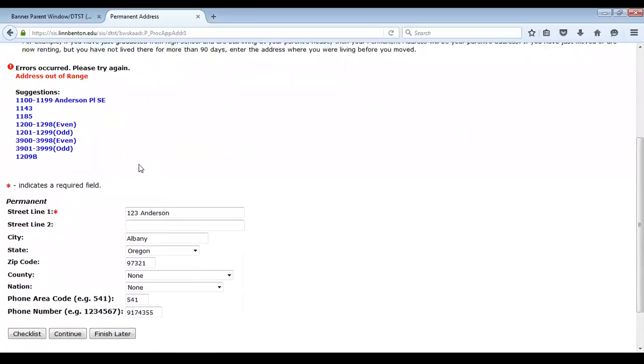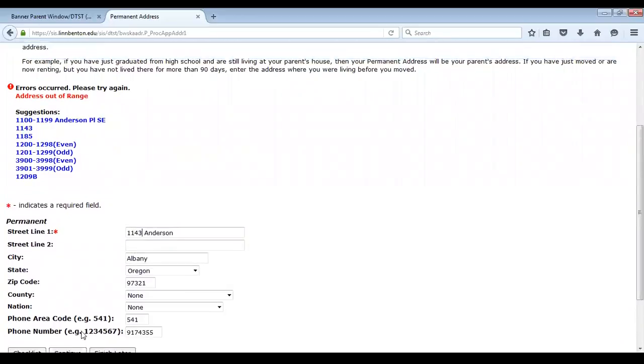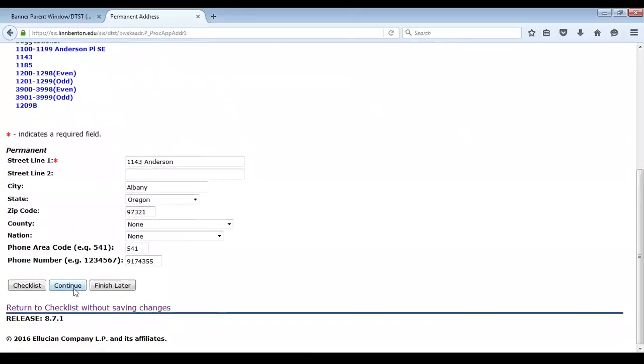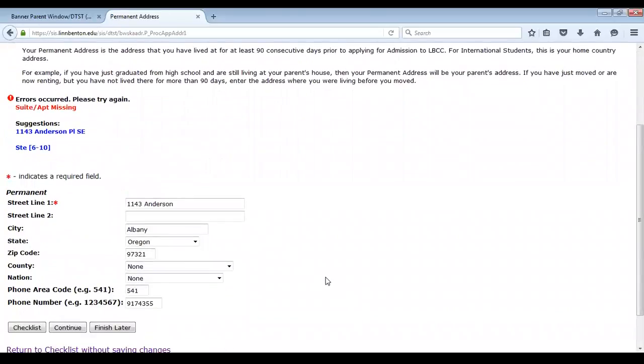So let's keep going. Let's give it 1143 and hit continue. And it comes back and it says, all right, there's a 1143 Anderson Place Southeast. But it knows that there are suites at that address. If you're asking, what happens if there's an apartment number? It'll ask you for the apartment number. And here it says that we know that at 1143 Anderson Place Southeast, there are suites 6 through 10. You've got to choose one of those and put them in the address for it to be valid.